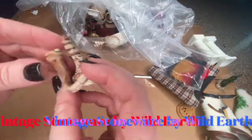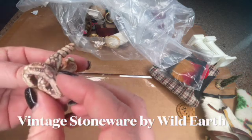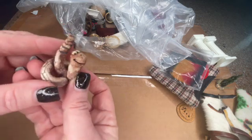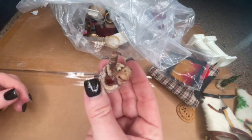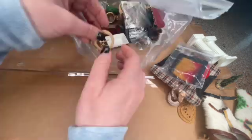Now, I am not partial to snakes at all. In fact, that is hands down one of my number one fears. Certainly a rattlesnake would not be something that I would ever want to come across. But when I pulled this one out of this little bag and I see his little smiling face, well, he just seems a little harmless. You know what I'm saying? Look at that little cute face.